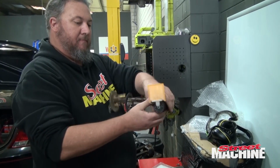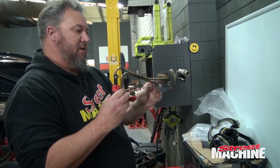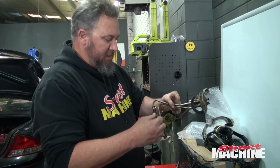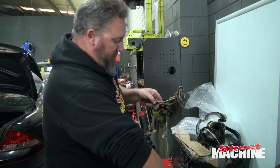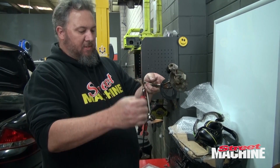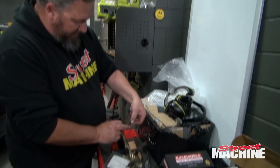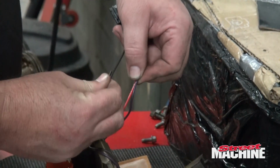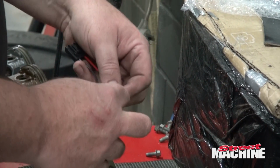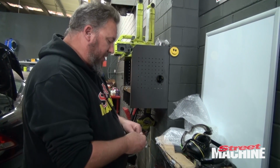Alright, that's fully seated, so that part is ready to go. So now we just need to change the electrics, because the part that plugs into the pump is different to this. So basically purple's going to be our power wire and black's going to be, I presume, the earth. So now we just need to connect those up, plug it in, put it in, we'll have a working fuel pump.